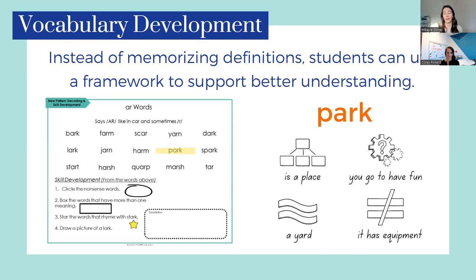But our antonym or shade of meaning would be it has equipment. Some words like park don't have a clear opposite or a really distinct antonym, and so we use this shade of meaning. How is it different than a yard, to help distinguish those two words from each other? This is a great word too, because you'll have students who will define that differently. That's a great opportunity to say, oh, I was thinking park is an action. It's something you do when you want to stop. It's the opposite of go. And that's where you can start to build that multiple meaning and really build up that vocabulary development for students.